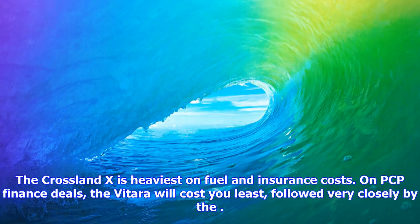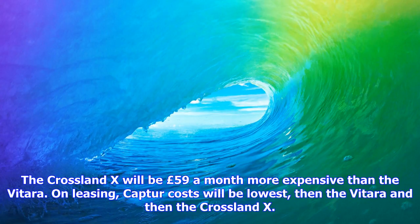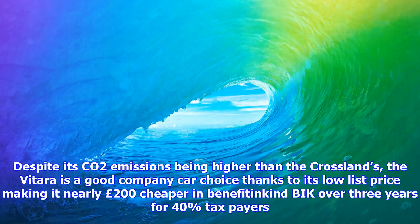All have cruise control and dual-zone climate control, except the Vauxhall. The Crossland X adds rear parking sensors, the Vitara a rear view camera. Both these features are options on the Captur, which has keyless entry and start. To get automatic emergency braking, you'll have to pay Vauxhall an extra £500, or move up to SZ5 trim in the Vitara. It's not on offer in the Captur.